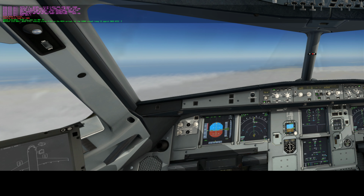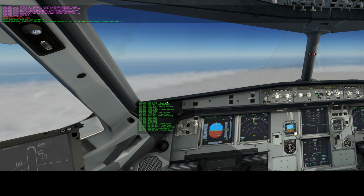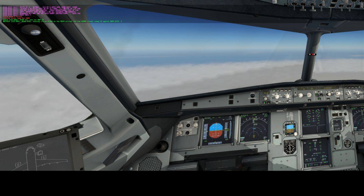Alright, good afternoon. Welcome back for the approach into LaGuardia. We are about 5 nautical miles from top of descent. Coming into LaGuardia here, we do have some air traffic control on. Looks like approach is on, but no center controller for New York at the moment. We're looking to shoot the Expressway Visual Runway 31 approach.